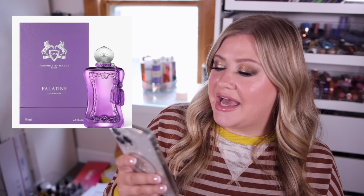Another one I've been seeing around is Parfums De Marly is actually coming out with a new scent, and they're so pricey, but they do have a lot of good ones in their collection. They're coming out with a new one called Palatine, and it has notes of mandarin, bergamot, pear, violet, sandalwood, and musk. So it sounds kind of interesting. I don't know if this will be a love for me. Like, if I'm gonna buy a Parfums De Marly fragrance, I have to be in love.